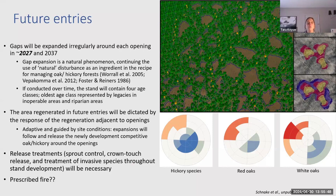So the plan at this point would be to have 2 expansions, which would result in a stand with 4 age classes. The openings created in 2019, the expansion in 2027, the expansion in 2037, I will not be around for that, and then a legacy age class that will be represented by mature forests in inoperable areas of the stand, riparian areas, and any slivers of mature forest that are just not efficient to harvest.